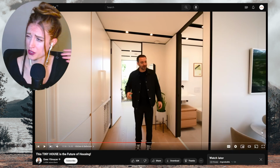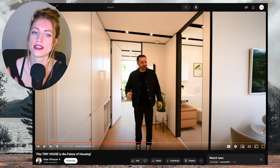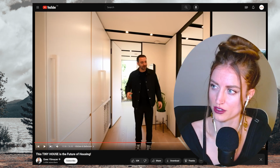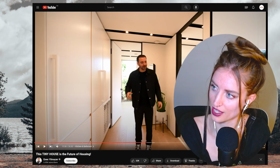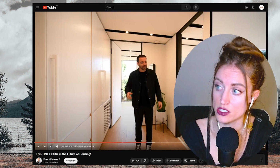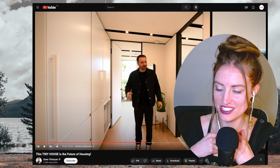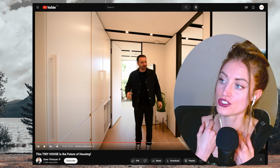I guess the difference between those and this, though, is those ones were built out of wood, and this looks like it's more metal / synthetic materials, which is interesting. I would imagine the lifespan of this home is probably a lot longer, so that is kind of cool. It's hard now, I guess, in regards to this tour.